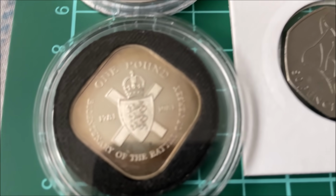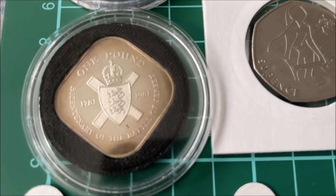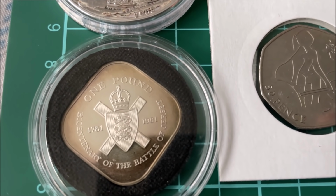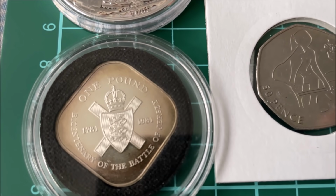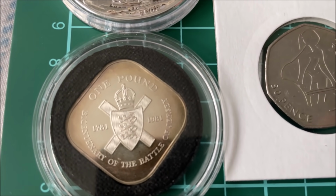Then we got this Bailiwick of Jersey. It's a pound coin. I can't get the camera to focus. It's a bit of tone in there, but what do you want for a couple of quid? But yeah, paid £2 for that.